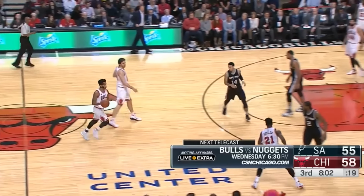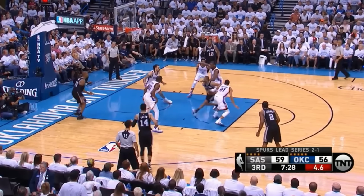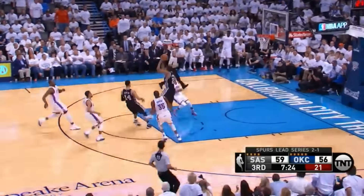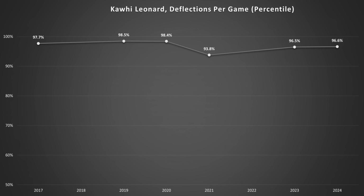The NBA didn't start tracking deflections until 2017, but I feel confident in saying that a young Kawhi would have produced some outlandish numbers. Even in the years we do have, he's consistently looked great, never falling below 2.5 and peaking at 3.5 in his first year on the Clippers. If we take those numbers as a percentile versus the rest of the league, he's consistently been in the upper 90s with only 1 year falling below the 96th percentile.